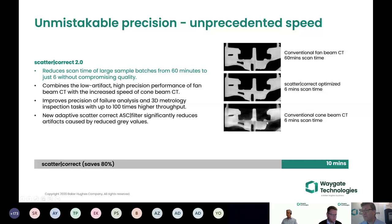There is a way to overcome that. You can go to fan beam CT, but then you are not at 6 minutes, but at 60 minutes. In order to leverage the much faster 6 minute scan, you need a technology which allows you to compensate for these artifacts. ScatterCorrect is the technology we created and invented. It allows us to measure these artifacts and eliminate them. Therefore we can have very comparable data quality between the conventional slow fan beam scanning and the scatter corrected fast scanning.